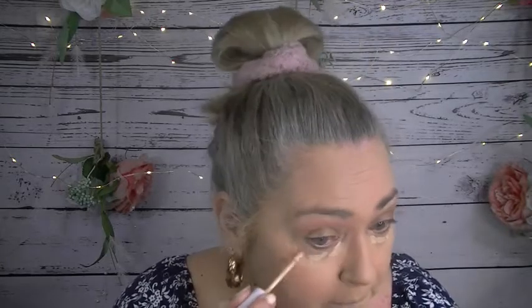For concealer, I'm using my ColourPop. I like this concealer. And I didn't bring eyeshadow primer in here, and I didn't feel like getting up and going to get it, so I'm going to use this as my eyeshadow primer as well while I'm putting it on my face. I'll put it up there as well.